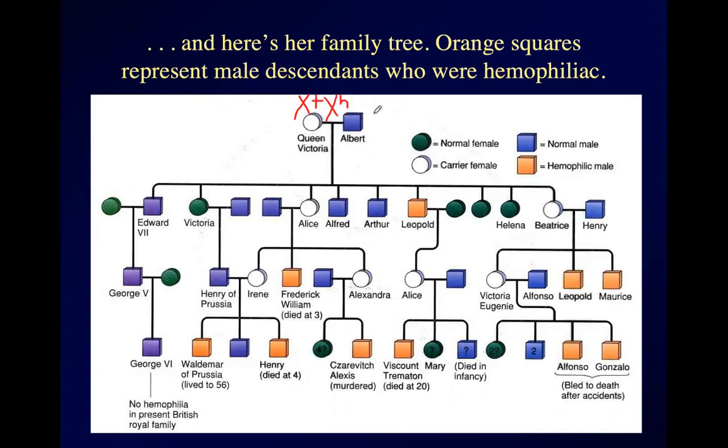Her beloved husband, Albert, by the way, being male and not being a hemophiliac, must have had a normal X and a Y.